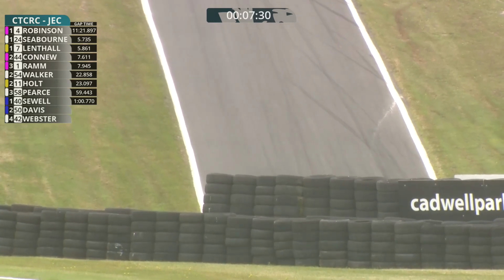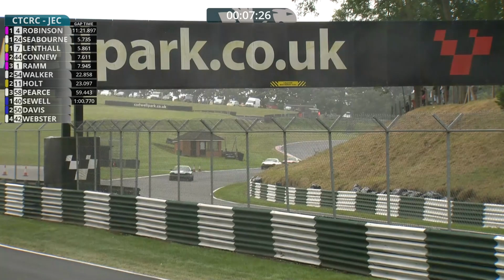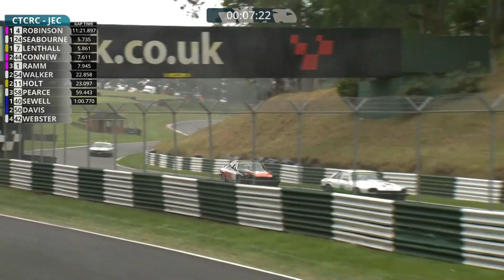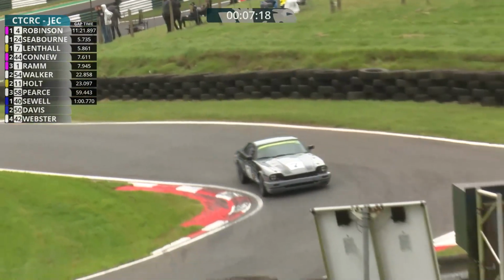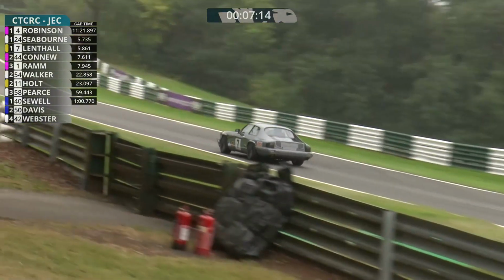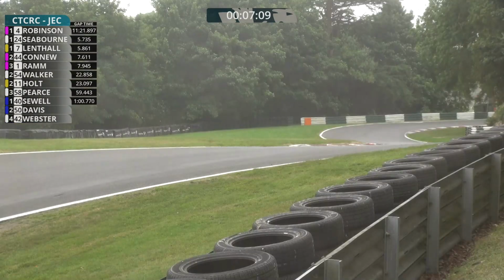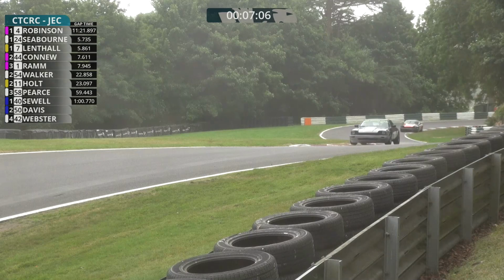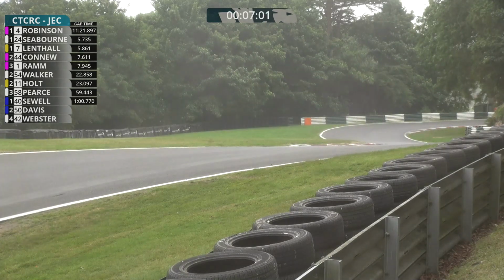The drivers welcoming these drier conditions, really struggling to get the power of these Jags onto the tarmac. Lenthal pulling away now, and oh, Michael Seaborn slowing down. Michael Seaborn's got a problem. Oh, what a shame. He was doing so well there, holding 3rd overall, but Seaborn has a problem. I think he's going to be pulling into the paddock this time through, the paddock entrance at the bottom of the mountain. Well, that's going to give the lead of Class B to Rick Walker, number 54, the green XJS.